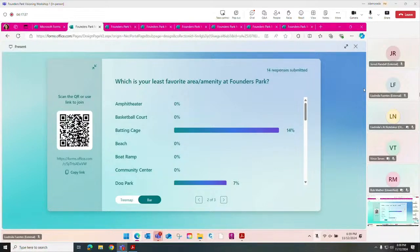To the members that are here, the best way we're going to get the best input from the survey is for you to be our advocate for it. It's going to be posted in all the outlets, but also by word of mouth. Hey, did you fill out the survey? Fill it out. We want to know your input, because that's going to be the best way for us to give you the right input and recommendations for Founders Park.